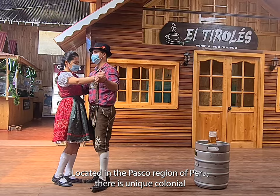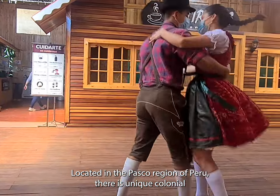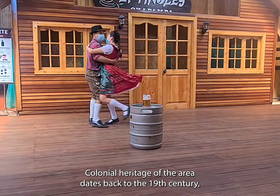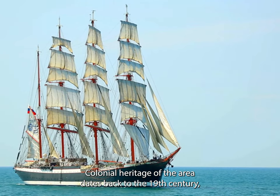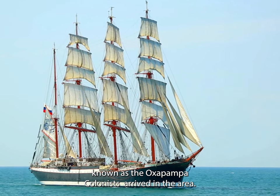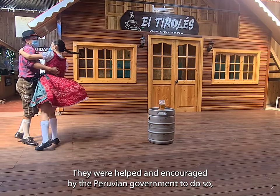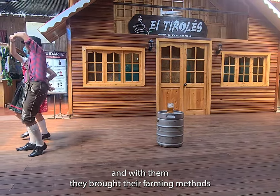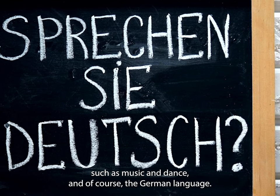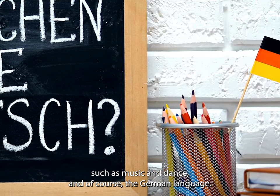That's the question. Located in the Pasco region of Peru, there is a unique colonial settlement set deep in the countryside. The Austro-German colonial heritage of the area dates back to the 19th century when a group of Austrian and German settlers known as the Oxapampa colonists arrived in the area. They were helped and encouraged by the Peruvian government to do so, and with them they brought their farming methods as well as some of their cultural traditions such as music and dance and of course the German language.